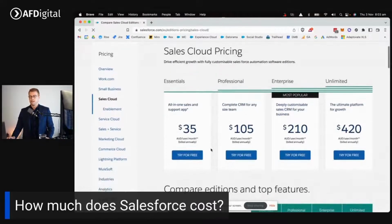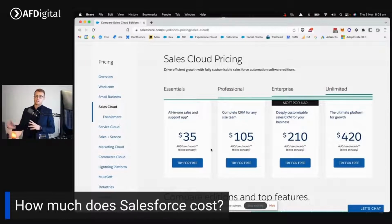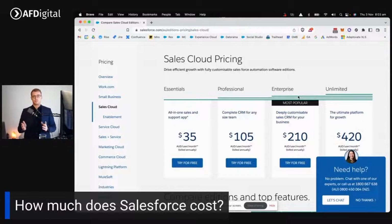And you can see this is Sales Cloud. As I mentioned, that's the first starting point for many customers on their Salesforce journey. And you can get started as low as $35 per user per month. And I believe this is Australian. For the enterprise edition, and so you'll learn a lot about the license pricing as you go through your journey with Salesforce, and you'll get very familiar with the different editions. Most organizations are on enterprise edition.